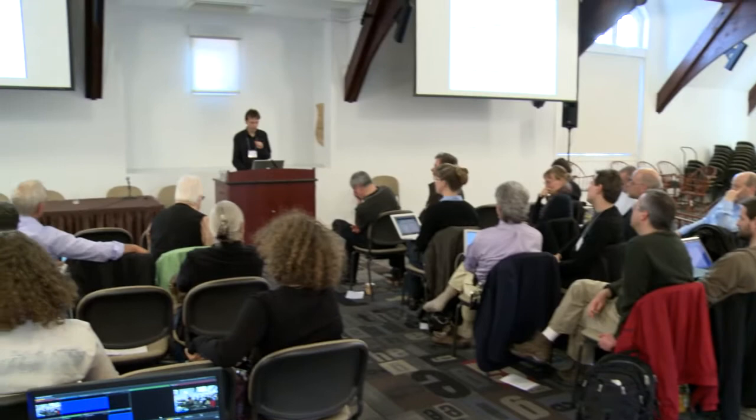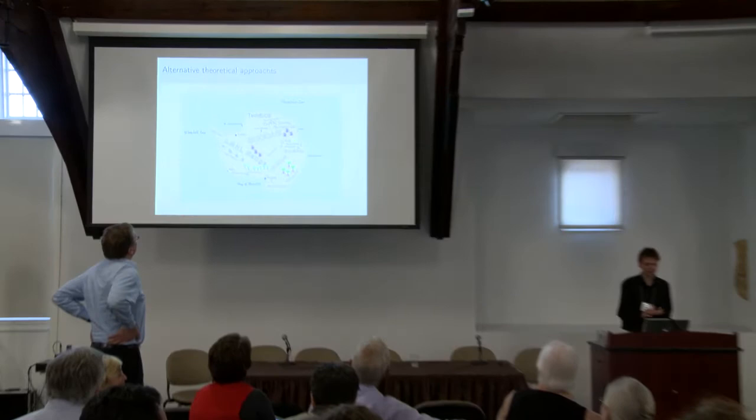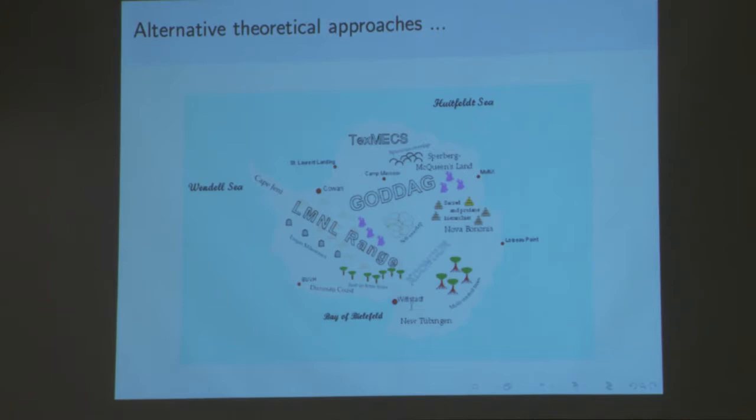I skipped one slide because there's also a copyright issue, because this picture was actually drawn by Wendell in Amsterdam, I think. You made that picture, right? Mm-hmm. So it's not from me, and I left out the credit, but I like this picture very much. It describes all the different theoretical approaches to multiple hierarchies and markup theory in a very spatial kind of way at that time.